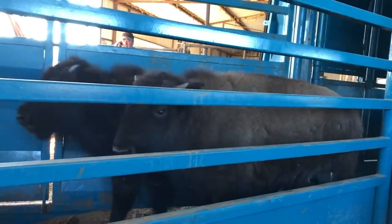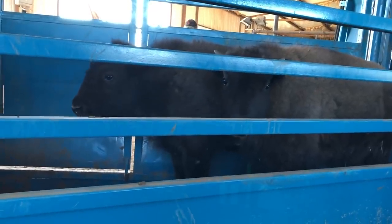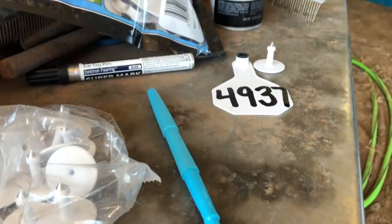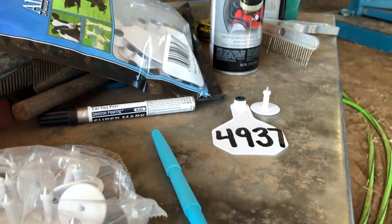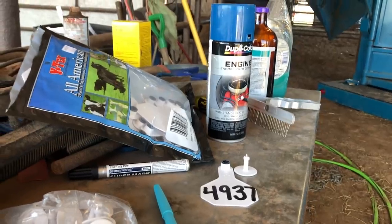So the cool thing is we got to take the bulls and work them as well, and they got their first handling. When I say work, you kind of saw that process a little bit of running through the squeeze chute, and they're getting their first set of worming. They're getting their antibiotics and vaccinations to fight off any of that bad stuff they may pick up. So let me tell you a little bit about what I learned today.